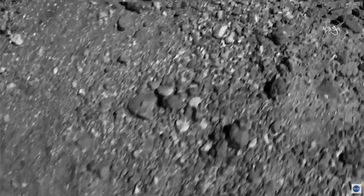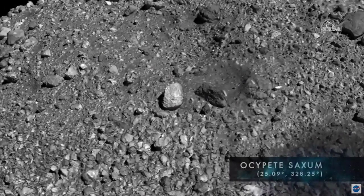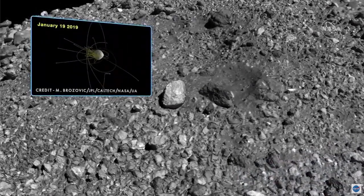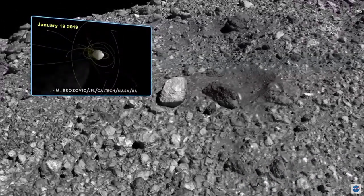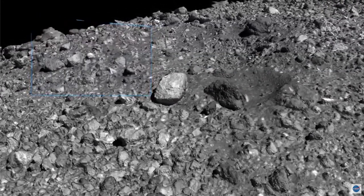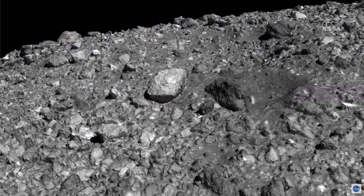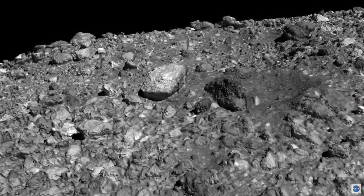At the northern end of a small crater lies Accipiti Saxum, a comparatively bright boulder measuring about 33 feet in diameter. Accipiti Saxum is located near one of three sites where Bennu ejected small particles into space in early 2019, displaying its dynamic and evolving nature. In Greek mythology, Accipiti is one of the three harpies, the half-maiden, half-bird personifications of storm winds, who would carry evildoers away from the earth.